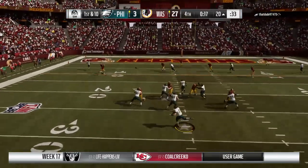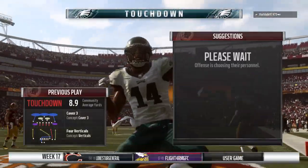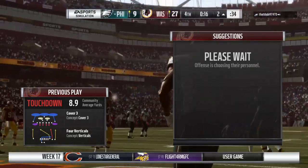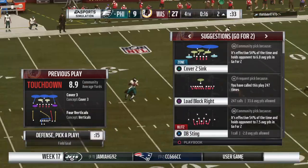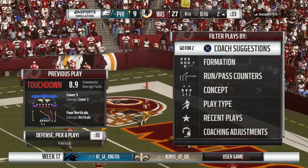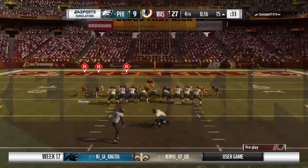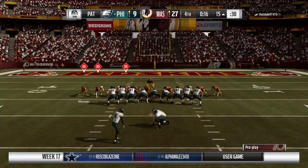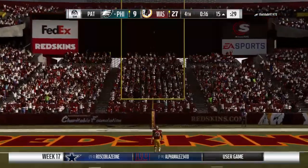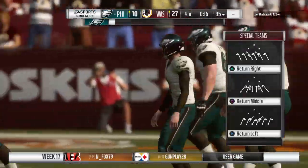Into the red zone. Wentz. And this is caught. Touchdown, Philadelphia. Mike Wallace, his second touchdown on the season. And the Eagles make some inroads here on that deficit. On for the extra point, Jake Elliott. Elliott good on the extra point, and that will shave one more off this lead.